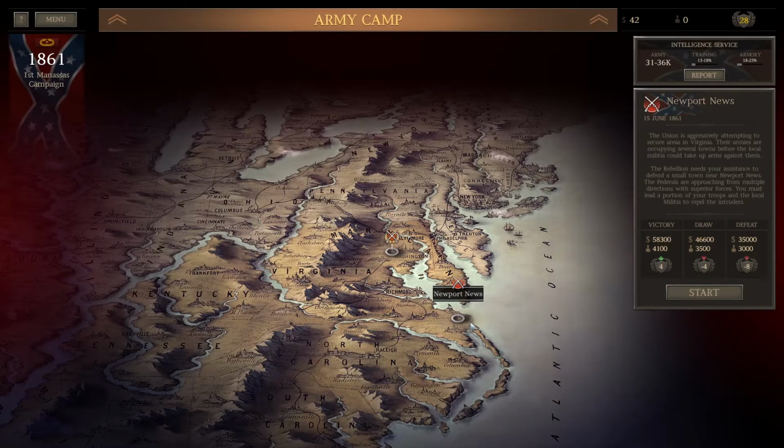Some of the background behind the Battle of Newport News, or Big Bethel in this case. The Union had taken up positions and was reinforcing a fort at the tip of the Virginia Peninsula known as Fort Monroe. This fort was under the command of Benjamin Butler. Butler would then send out troops on the night of June 9th. The game says the battle is on June 15th, but that's not correct. The battle took place on June the 10th.